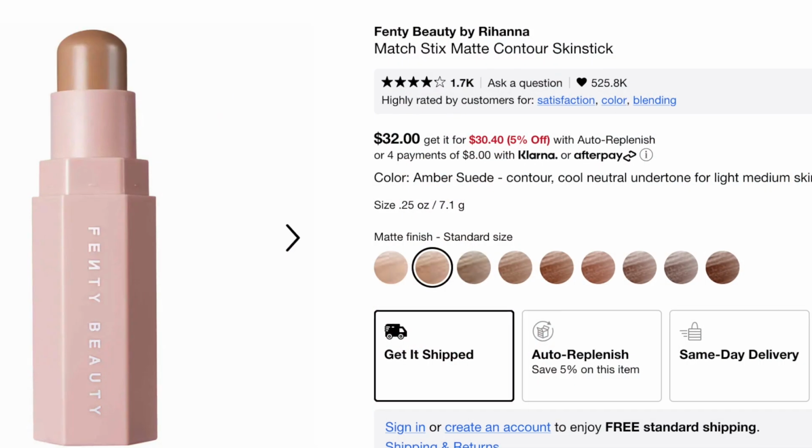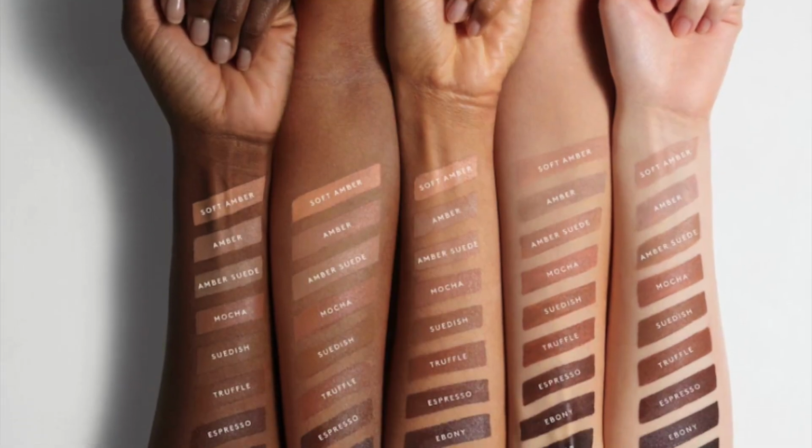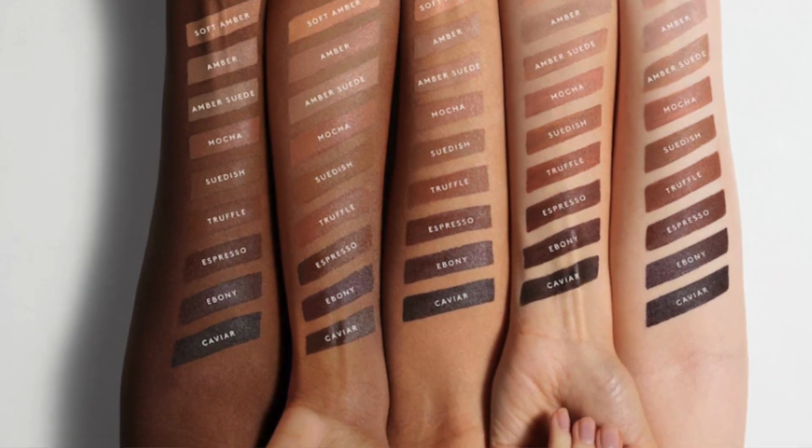All right, so this last thing, I was actually really excited about this too because I needed a contour stick. I don't have one. We did get a contour palette a few months ago, and I really do like that one, but I wanted a stick so badly. So this is the one from Fenty Beauty, the color Suede. It just says, want to slay your contour game? Whether you're an expert or just starting out, these sticks make it easy to contour like a pro. The buildable cream to powder formula is weightless and blends like a dream, so you can achieve that chiseled look without any creasing or caking. And these retail for $32. Yeah, I was excited to get this just because I don't have one.